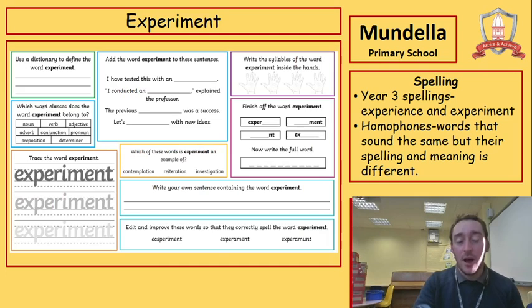Here are some tasks involving the word experiment, which is our other spelling word that we're looking at today. So pause the video now and see if you can fill some of these in your book. Right, we'll move on in 3, 2, 1.